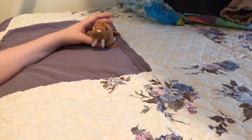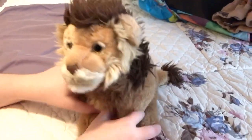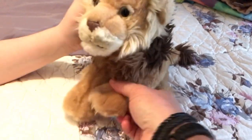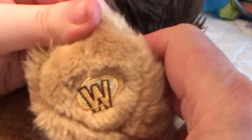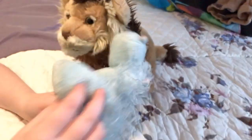The next thing that we have is a Webkinz signature lion. This is a Webkinz signature lion, and on its paw it has the Webkinz symbol, and the signature looks like this. But the regular Webkinz looks like that.